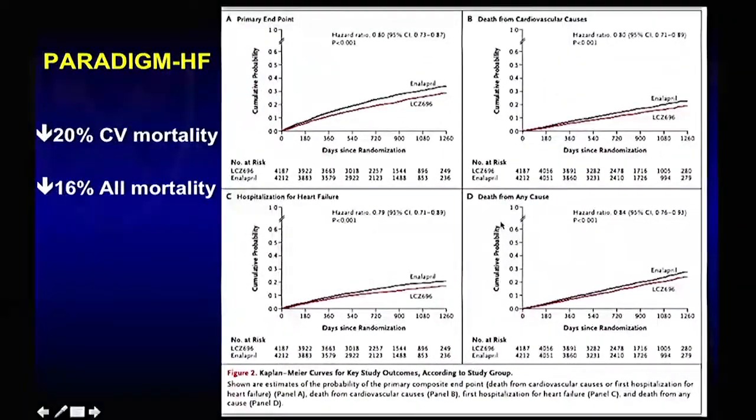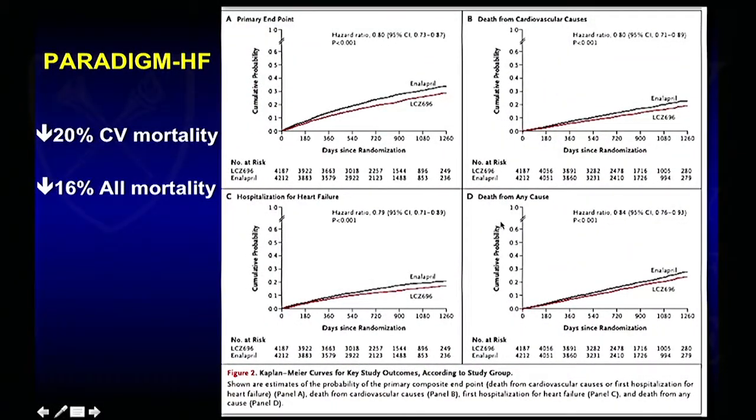When they compared that with enalapril 10 milligrams twice a day, which was the classic dose in the SOLVD trial, you have a tremendous benefit, probably a 20% improvement in cardiovascular mortality and 16% in all-cause mortality in these patients with chronic heart failure already on beta blockers and ACE inhibitors. Obviously this is amazing, but there is a catch.